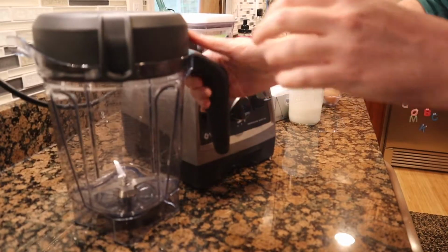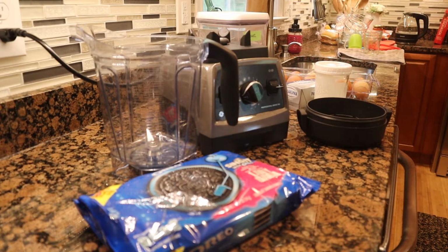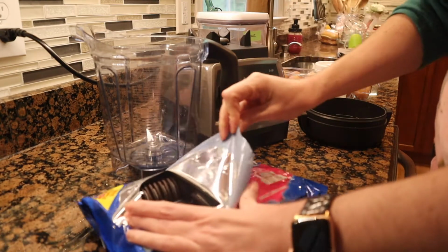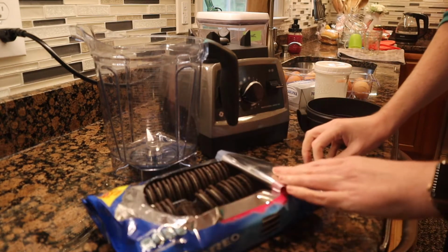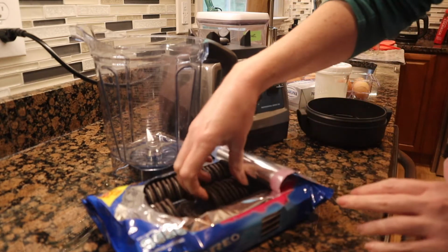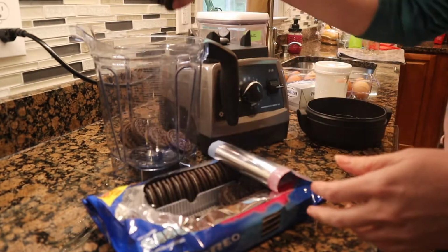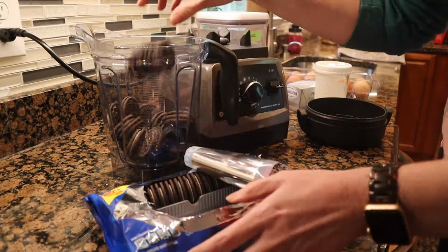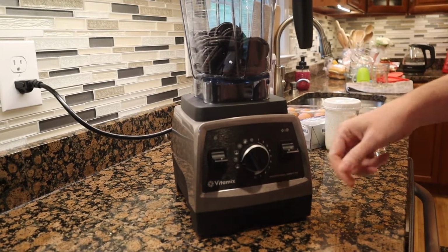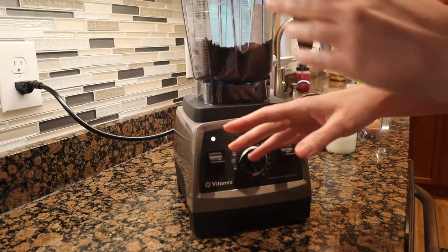Okay, so the first thing I'm gonna do is get my crust going. So the original recipe, linked below of course, is for a 9x13. I'm gonna halve that. We just don't need that much cheesecake around. So it says for the crust, where is that? 30 cookies. Normally you'd have it 15. I'm actually gonna do 20 because I personally love the crust. So it's 4, 8, 12, 16, 20. So this bad boy does have a pulse feature. All right, let's see if this helps. Okay, I mean, that works pretty good.